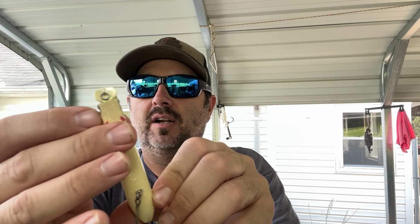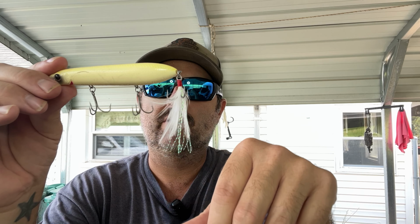Great walking bait. It's got a little bit of a cup right there, spits just a little bit, got really good hooks on it with a really nice feathered treble there on the back. This bait walks really, really well.